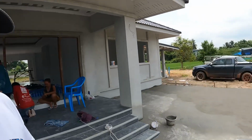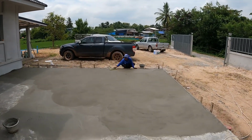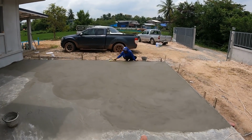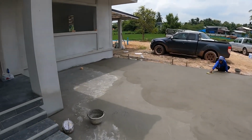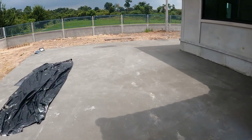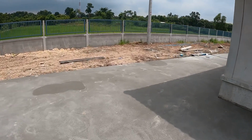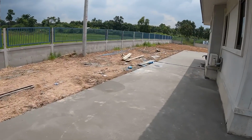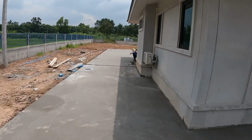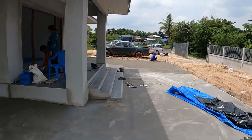All right, back here Thursday morning, September 8th, I believe it is. We've got the rest of this poured this morning. They only got to here last night. Then it got too dark for them to work, and the concrete trucks weren't running anymore. But they got the concrete done pretty much on three sides of the house now. Still gonna be some more over there by the carport area.